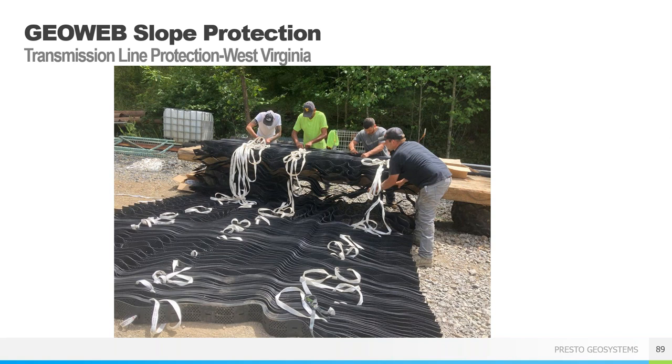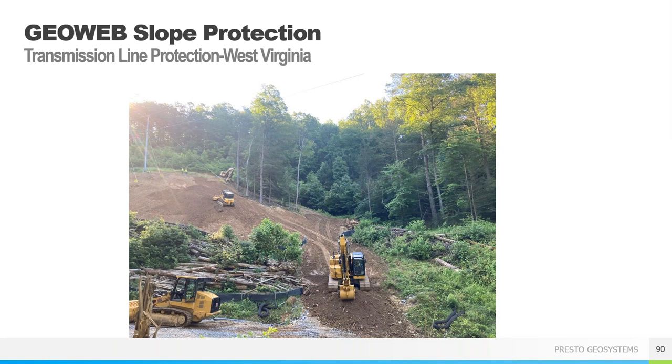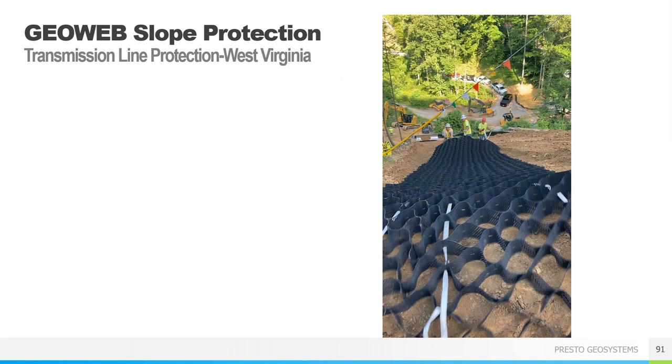The panels were pre-assembled off slope for ease of construction, and the slope was then graded as smooth as possible. Pre-assembled panels were then pulled down the slope. The only on-slope work is connecting adjoining sections side to side.